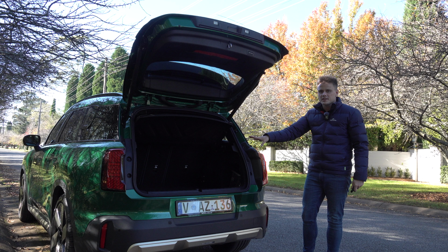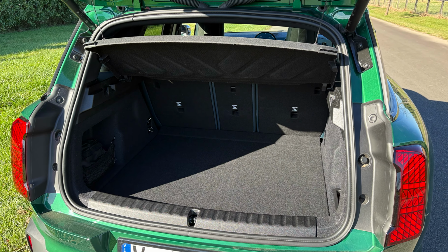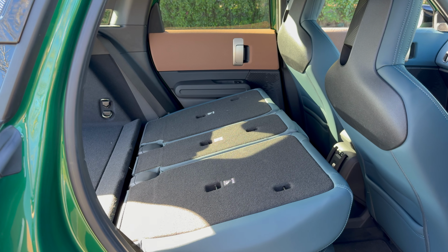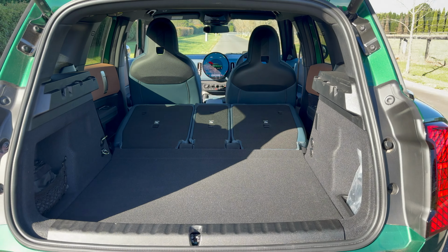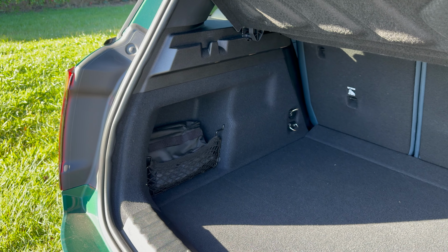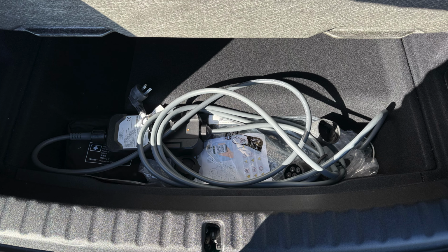And from what I can see back here, there is enough room for a pram, a single large suitcase, and two carry-on suitcases next to each other. And you can also quite easily drop down the second row seats by pulling on a couple of levers. There are also cutaway sections on either side, and some tie-down points to keep items secure, along with some underfloor storage for your charging cables.